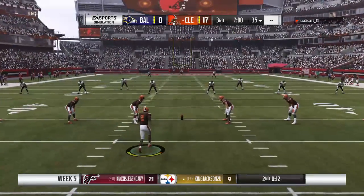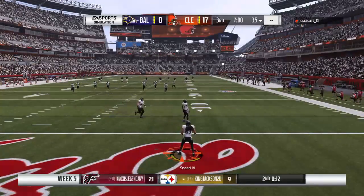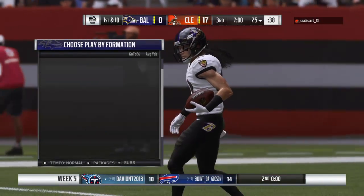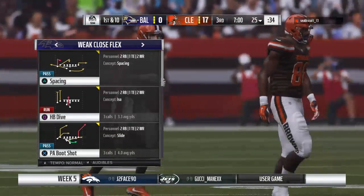Both teams appear ready for the fight ahead, and we resume action here in quarter number 3. And no return on this one as the fair catch is signaled for and taken. Out come the Ravens now. They'll go on offense first here in this third quarter. They come out here with a 0 on the scoreboard.